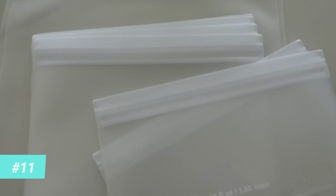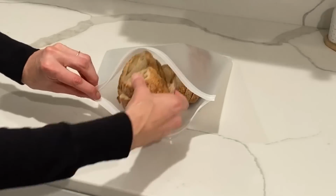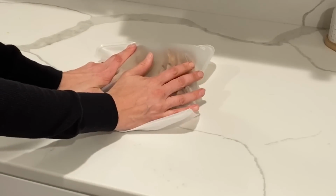Number 11 are these silicone Ziploc bags that come in multiple sizes. They're great because you can label them. They're great for traveling, but they hold a whole loaf of bread, keep things fresh, and they're reusable, so they last so much longer than the other ones.